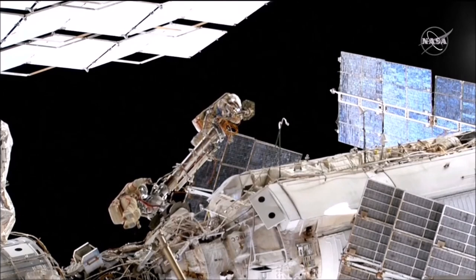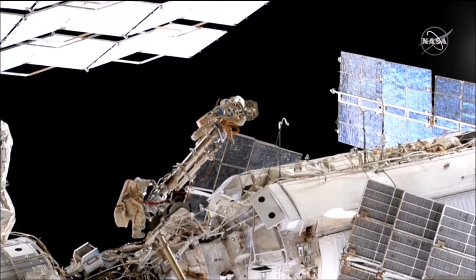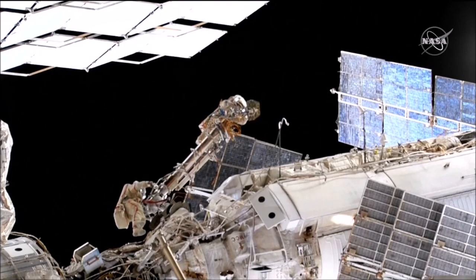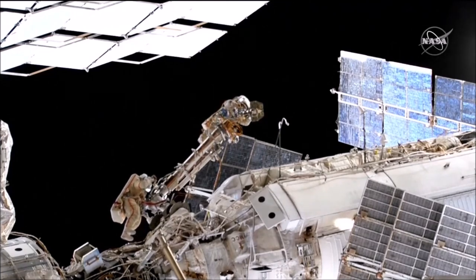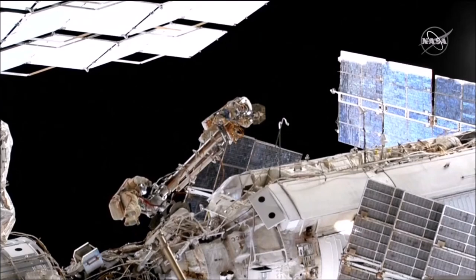When was the last time we worked with Strela? Well, right now we are doing EVA 54A. And last time the Strela was operated was on EVA 45A, so reverse order of digits, about 4 years ago. I understand.